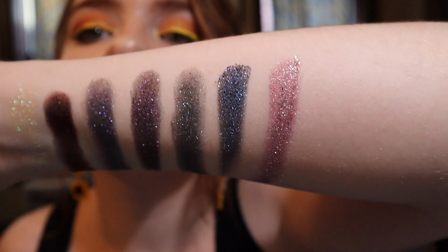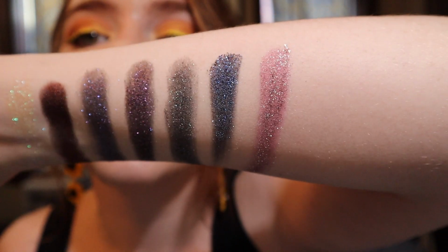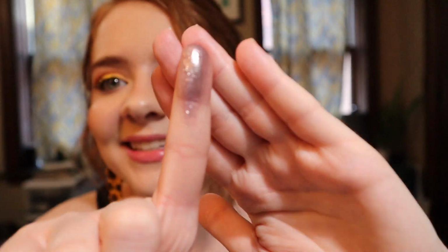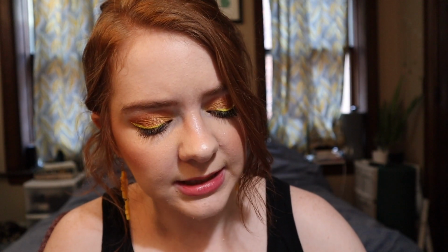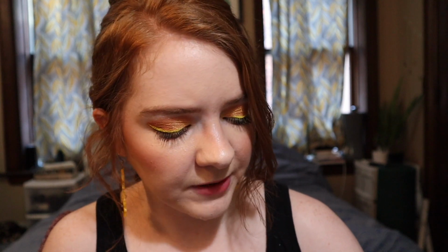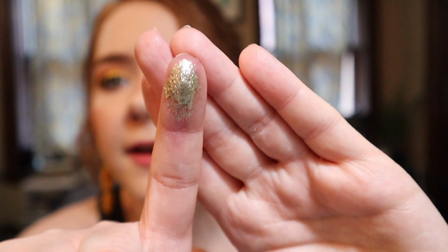It is just so freaking beautiful. These shadows are like nothing else. Like, look at this on my finger. Oh my goodness. I love DEVINAH shadows. They're so good. Next up is Moonbeam, which seems to have like a yellowy undertone to it. I can't quite place the color. It's definitely very unique. So here is Moonbeam on my finger.